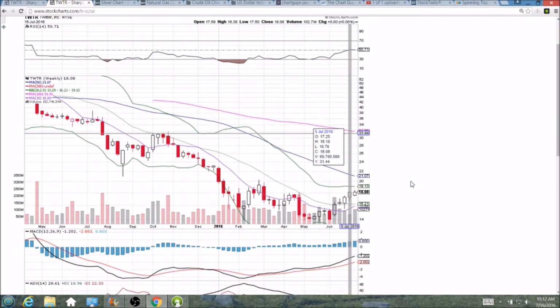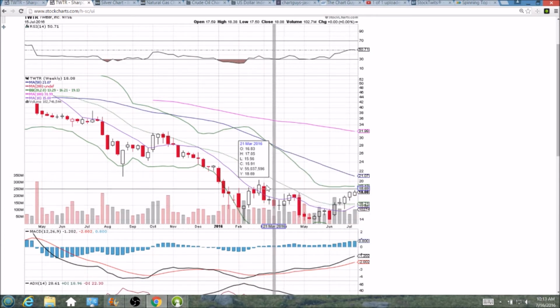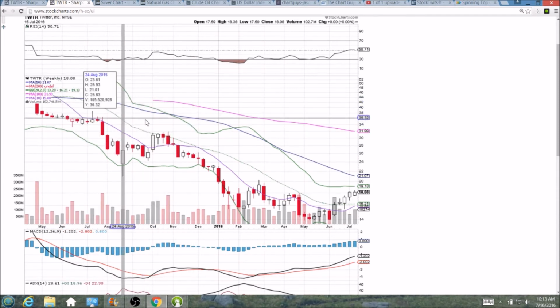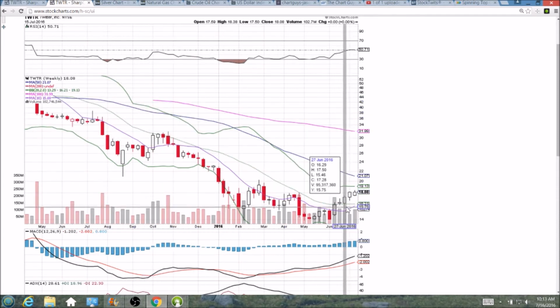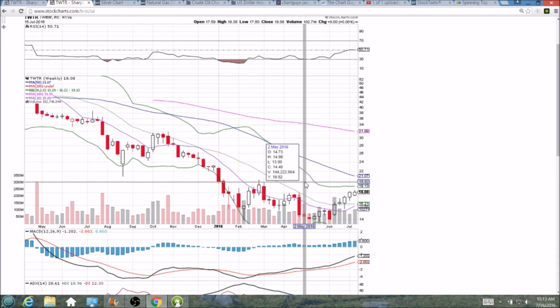The weekly time frame is still extremely healthy. As soon as this middle Bollinger Band became support on the weekly after a year plus with it as resistance, that is when we knew to flip bullish to Twitter, and it's been 3 weeks of really nice follow through since then. So I am bullish Twitter on the midterm. I think we're going to test $20 here by the end of the summer. And if we break $20, we're looking at a potential longer-term trend change in Twitter.